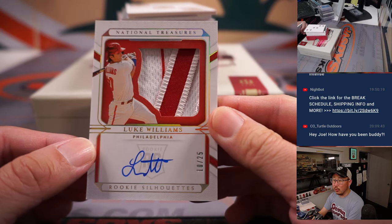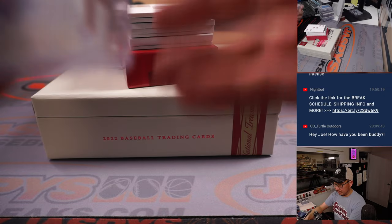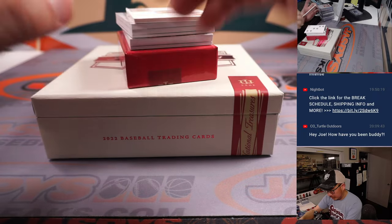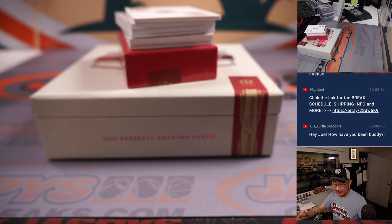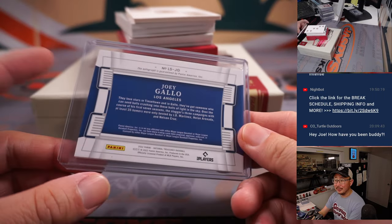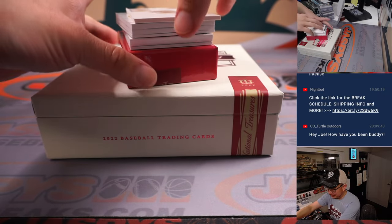And there's Use the Force, Luke. Luke Williams, 10 out of 25. Jason K with the Phillies. You got Joey Gallo, Dodgers edition, 10 out of 10. Ryan with the Dodgers. I don't know who's going to pick up Joey Gallo. Let's see how the banning of the shift helps. Some argue that it's negligible.